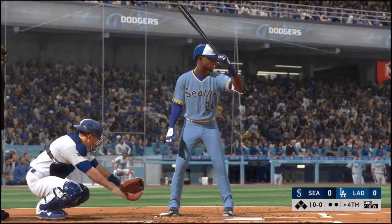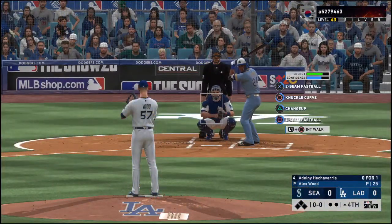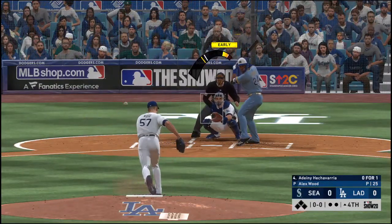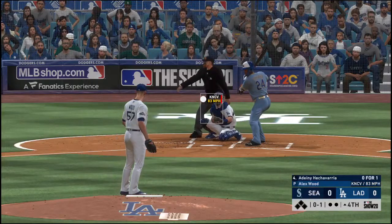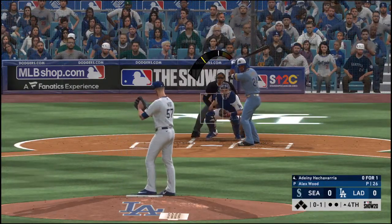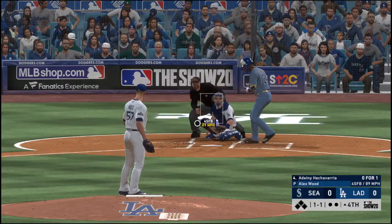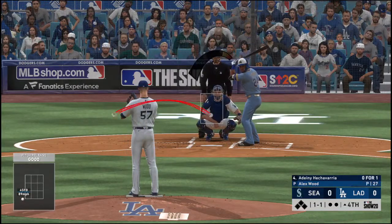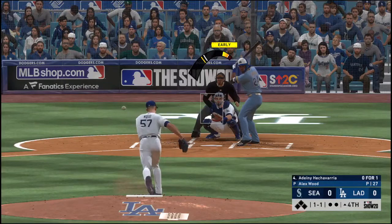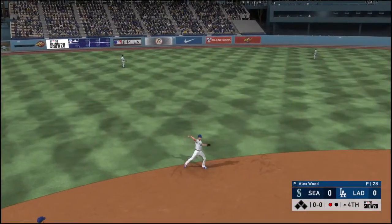Here's Hechavarria now. He'll try to get it going here to begin the 4th. The second baseman, Hechavarria. First offering on its way. Now a check swing, but it's strike 1 anyway, says the home plate umpire. Fastball just misses. That's ball 1. The 1-1. Line to shortstop, and there's one away.